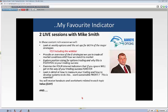Look at the 4 internal indicators that if you ignore will get in the way of your trading success forever. There are things about you which you really, really need to get on top of. If you don't do this, you won't be successful. It really is that simple. And we're going to look in detail at how you measure your trading and how to develop systems to do this. If you want sustainable profit, you've got to start treating your trading like a business. Any good business is based on great systems that go right across every function of that business. And you can only tell whether those systems are working or not if you measure them properly. Now, I can't emphasize this enough. It's so, so important.